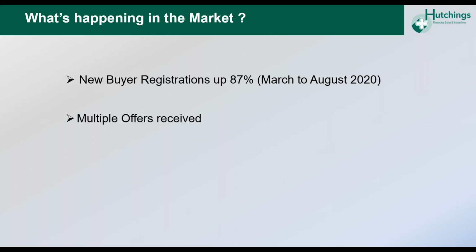We've also seen an uplift in the number of buyers making an offer per pharmacy, which as a seller you want to encourage, as this creates a competitive environment and provides the best opportunity for your agent to negotiate the best price and terms when selling.